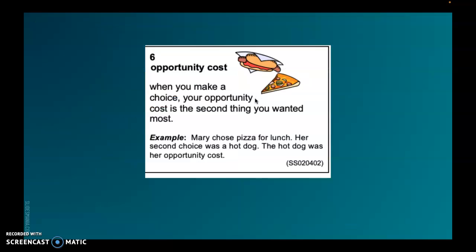So opportunity cost, here is the official definition. When you make a choice, your opportunity cost is the second thing you wanted most. And they give us an example. Mary chose pizza for lunch. Her second choice was a hot dog. The hot dog was her opportunity cost. Again, it was her second choice. So our opportunity cost is our what choice?